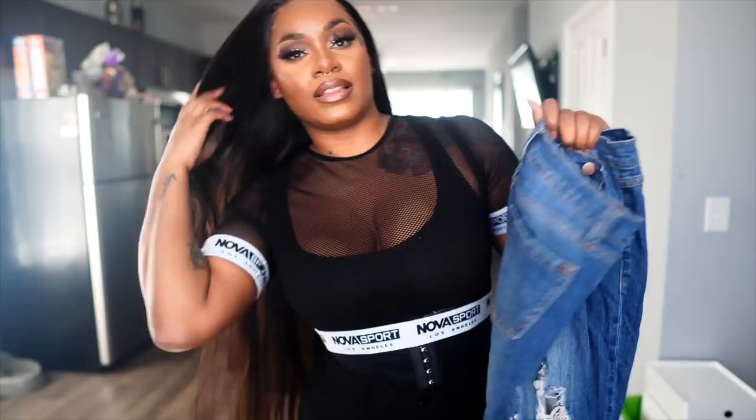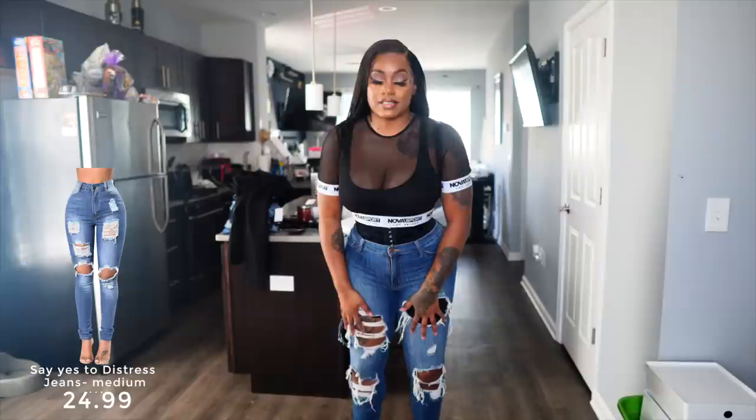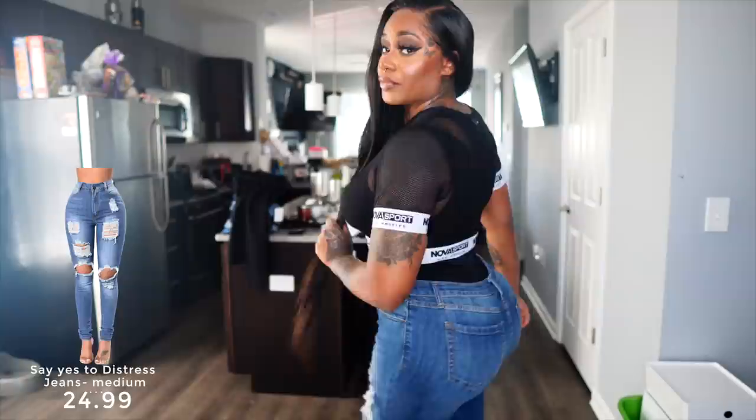All right, these are really cute, you guys, like super cute. I love the detailing of the distressed look. I feel like it's super unique. I haven't seen a distressed look like this as of yet. Let me do the booty cam for y'all. I don't have any back gap, which is super good. And these are really cute. They're definitely not high-waisted, but they do fit my waist really good.